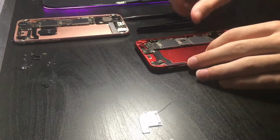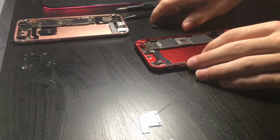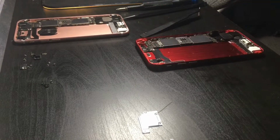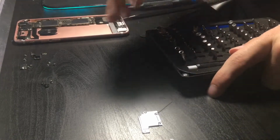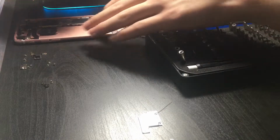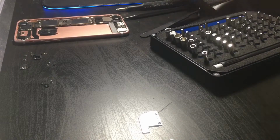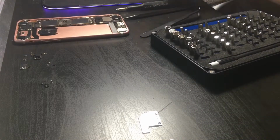Alright, now 3 more screws, this one, and this one, and I'll be all done. So for that one I need a special screw bit, which, let's see if I have one. Let's try this one. Does this one work? Too big. Does this one work? Too big. Does this one work? Perfect.